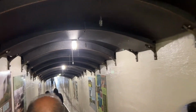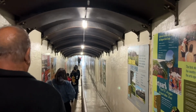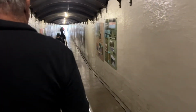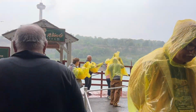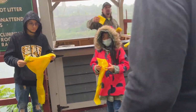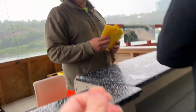You're then going to go in an elevator, which is going to take you down into a brief tunnel. So claustrophobia warning for this portion. And that is going to take you to where the boardwalks are for the Cave of the Winds. And you're actually not going to receive your poncho until you are down here, which, as you can see, it was raining when we went, so that was inconvenient.